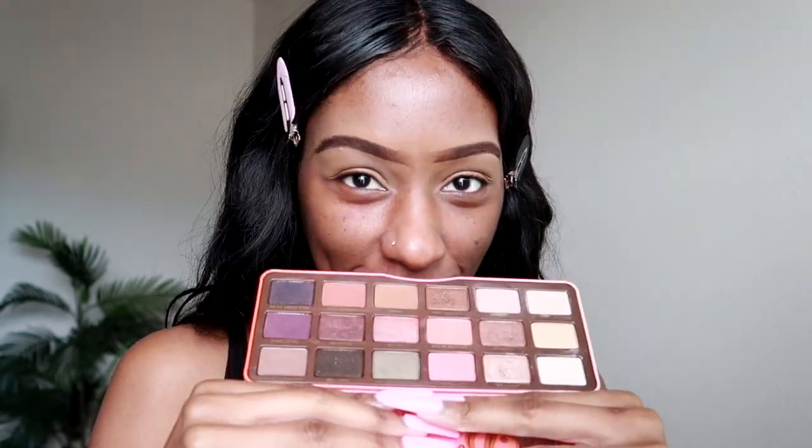Hello. I'm going in with the Too Faced Sweet Peach palette, girls. It's been a minute since I pulled this palette out. And it still smells like peaches, girls. Like, oh, it smells so good. But anyways, I'm going in.